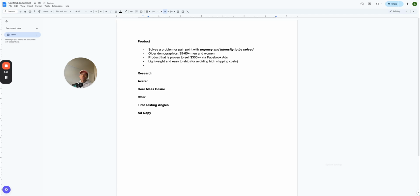And then this also needs to have really good upsell and cross sell potential. And what does that mean? It simply means, can I sell this? Can I sell other products with this product? That's it. That's all that is.